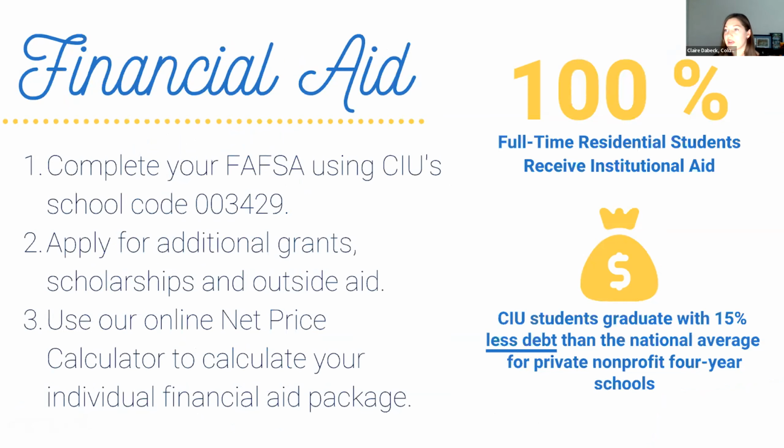So we have an online application that just takes about 10 to 20 minutes to complete. And we require official transcripts to be reviewed for acceptance, and our GPA requirement to transfer in from other universities would be a 2.0. So 2.0 or above, and we are test optional.